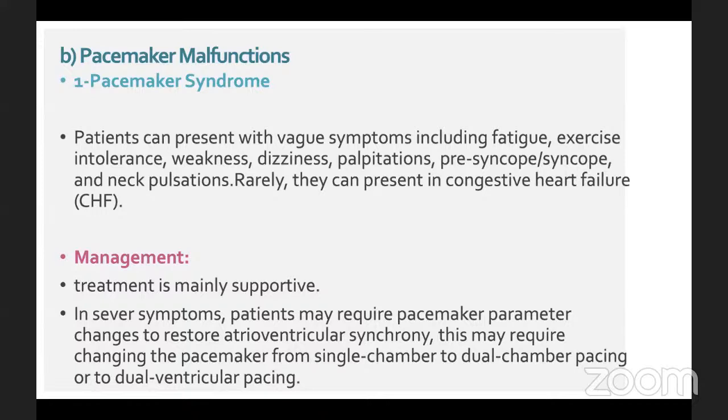So management for pacemaker syndrome is mainly supportive. In severe symptoms, the patient may require pacemaker parameter changes to restore atrioventricular synchrony. It may require changing the pacemaker from single chamber to dual chamber, or to biventricular pacing.